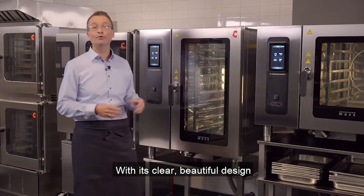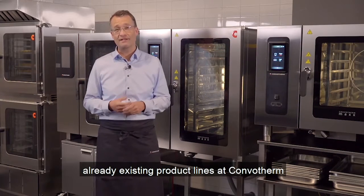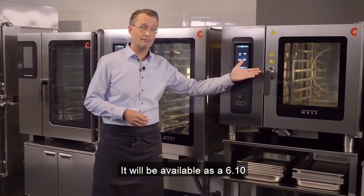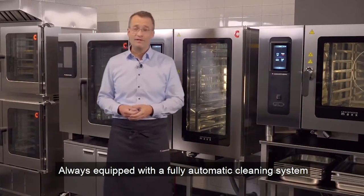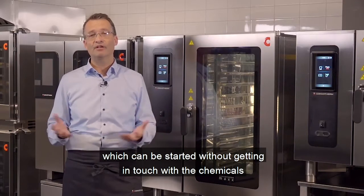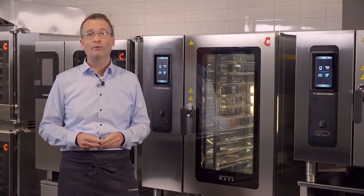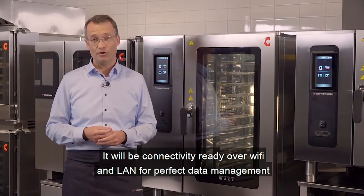With this clear, beautiful design, he fits perfectly into the design philosophy of the already existing product lines at Convotherm, the Convotherm 4 and the Convotherm Mini. He will be available as a 610 and a 1010 electro spritzer, always equipped with a fully automatic cleaning system which can be started without getting in touch with the chemicals just by the press of a button. And also for the future, he is very well equipped. He will be connectivity ready over Wi-Fi and LAN for a perfect data management.